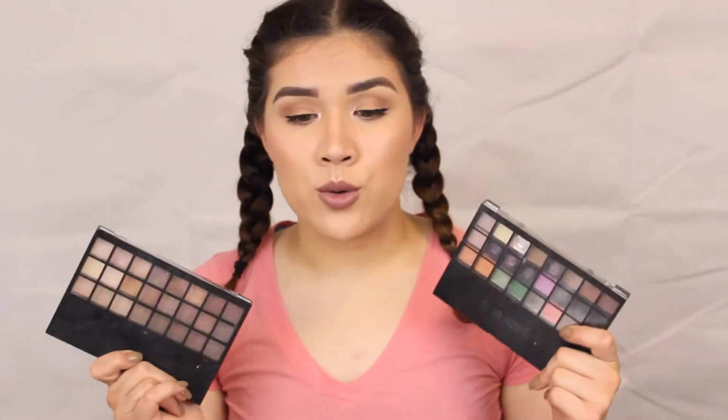So next I have 2 e.l.f. palettes, and this one, half the shadows have fallen out of here, and this was in my face painting kit because it was just a cheap palette that I didn't really care about. Same thing with this e.l.f. palette. It was just a very neutral palette for face painting, but I figured I just have other shadows that I can put in that face painting kit that are just a little bit better.